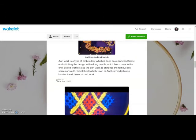The Ari work from Andhra Pradesh is a type of embroidery which is done on a stretched fabric, stitching the design with a long needle which has a hook at the end. Skilled workers use the Ari work to enhance the famous silk saris of the South. Srikalahasti, a holy town in Andhra Pradesh, also locates the richness of Ari work.